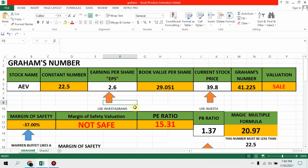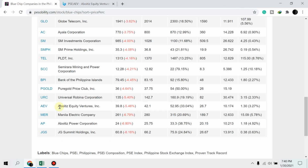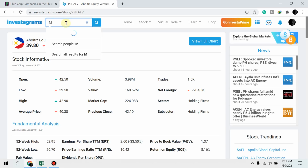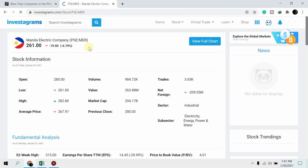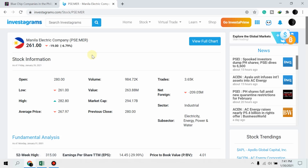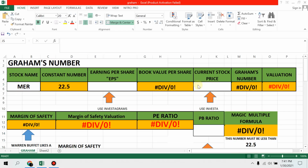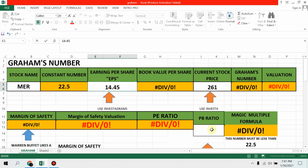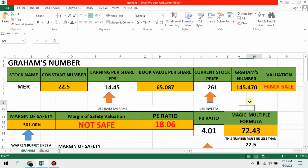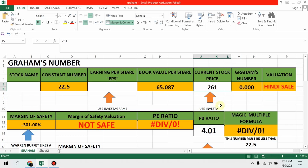Ayan. So, next is, eto, si Meralco. MER. Manila Electric Company. MER, guys. Tapos, stock price, 261. Tapos, EPS niya is 14.45. And si PB ratio is 4.01. Enter. So, this one is hindi po siya sale. Ayan. Base po sa ating Graham's number. So, X din yan. Si MER.